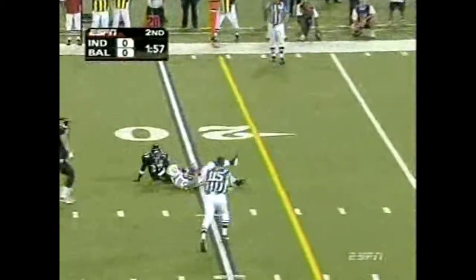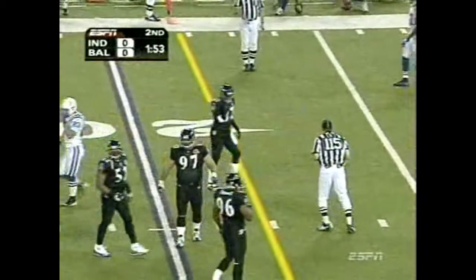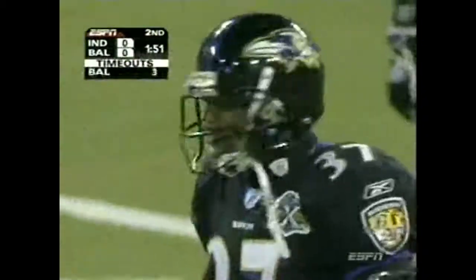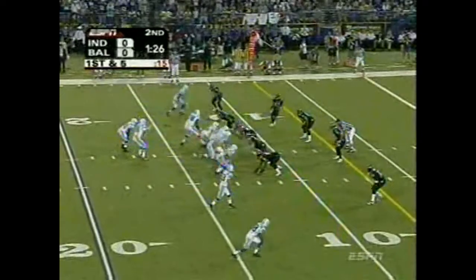Manning underneath to Stokely. That'll be enough for a first down. They'll reach the 17-yard line. The fifth catch for Stokely. Deion Sanders made the stop. And the 7 for another first down.